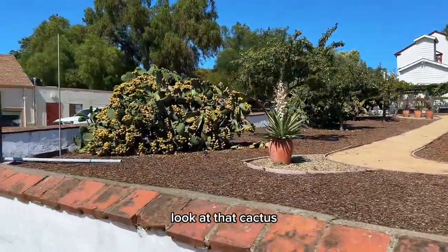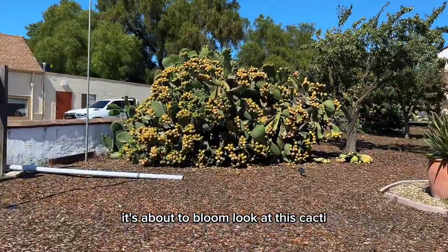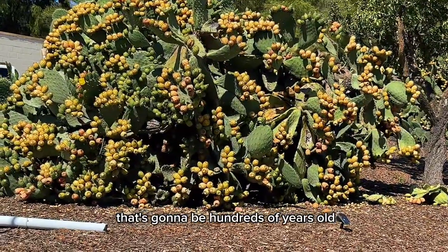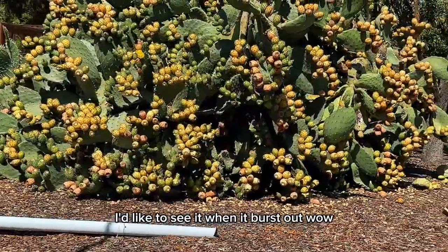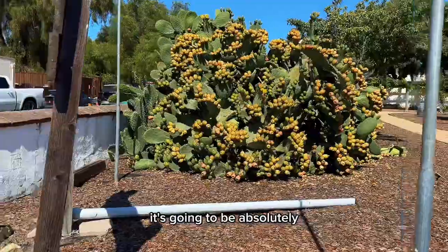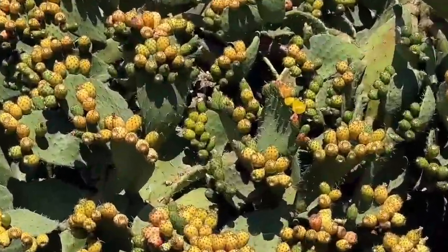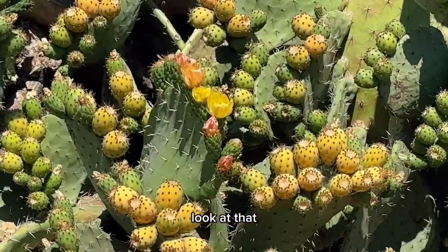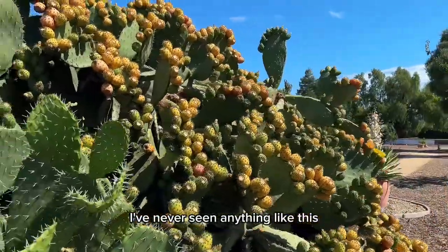Look at that cactus. Oh my gosh. Pretty. It's about to bloom. Look at this cacti. God, that's got to be hundreds of years old. Wow. You're right, when this is in bloom, it's going to be absolutely, it's starting to bloom, you see a yellow flower. Look at that. Wow. I've never seen anything like this.